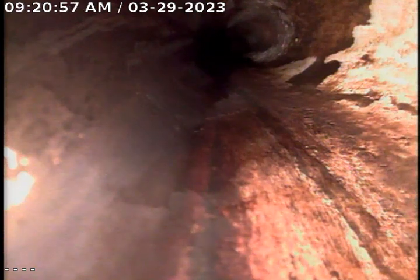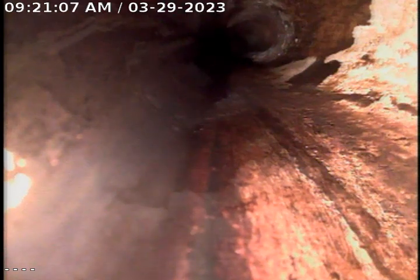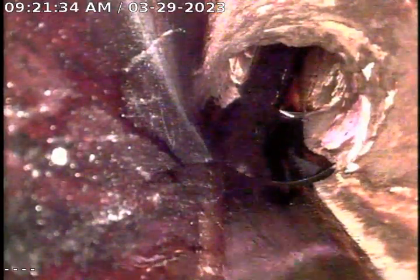Going to pull back and show you the line. As you can see, that's our turn coming back in the building, and there is a house trap outside. Right there's our turn coming back to the grease trap area.